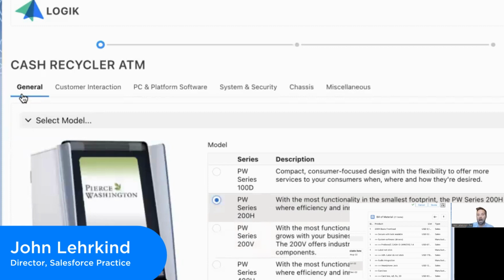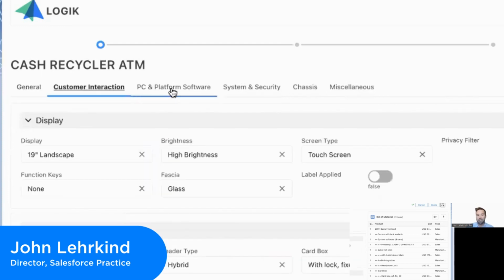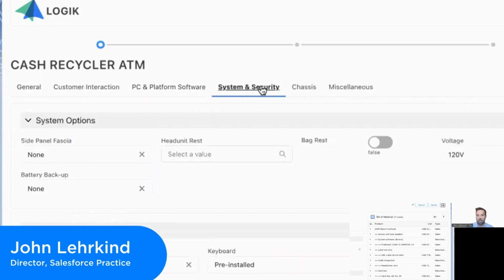Logik is also guiding me through this process. So as I start going through the hardware here, looking at different options I have for this ATM, the different interactions, the software, the security, I might make different selections that are going to update not only the products and pricing for me as a sales rep, but also the manufacturing items that go into building this ATM.